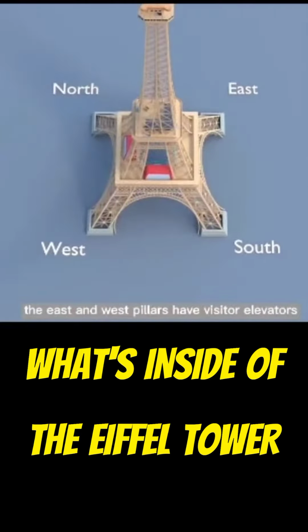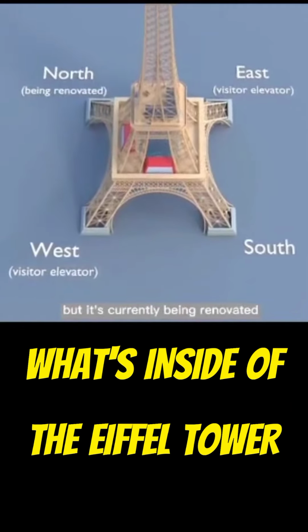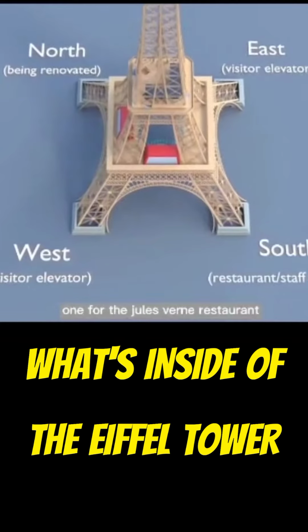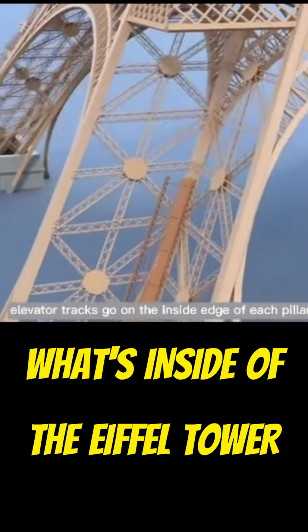The east and west pillars have visitor elevators. The north pillar also contains a visitor elevator, but it's currently being renovated. The south pillar contains two elevators, one for the Jules Verne restaurant and one freight elevator for the tower staff. The elevator tracks go on the inside edge of each pillar.